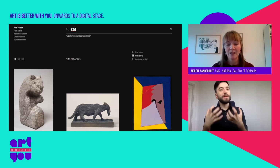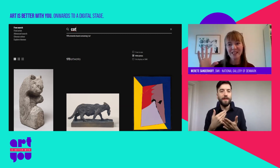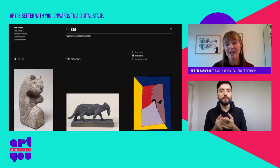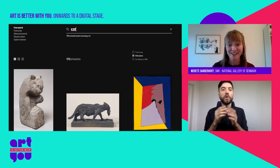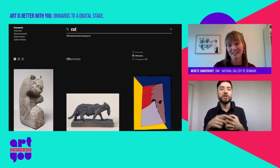So with a combination of thesauri vocabularies and image recognition technology, we've been able to generate automatic keywords to the collection, so that the machine has learned to find, for instance, cats.